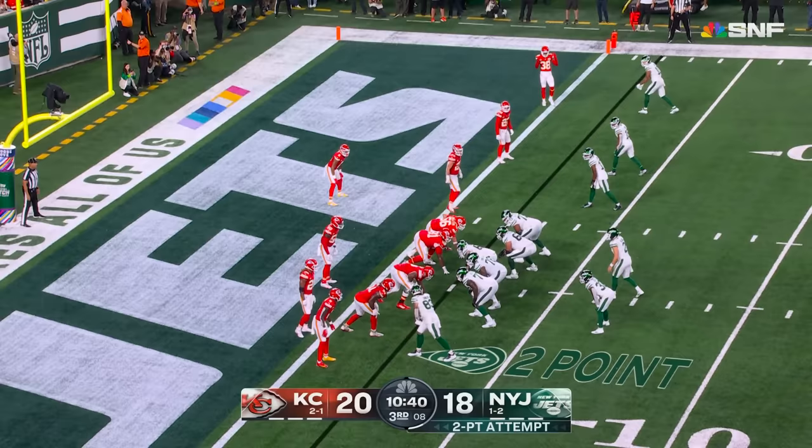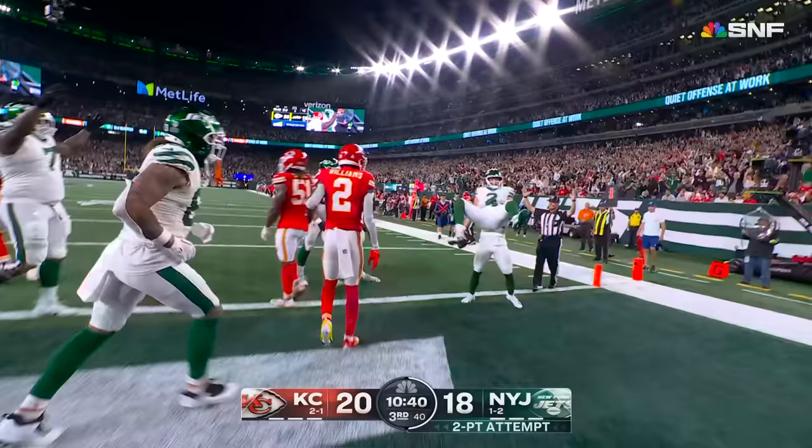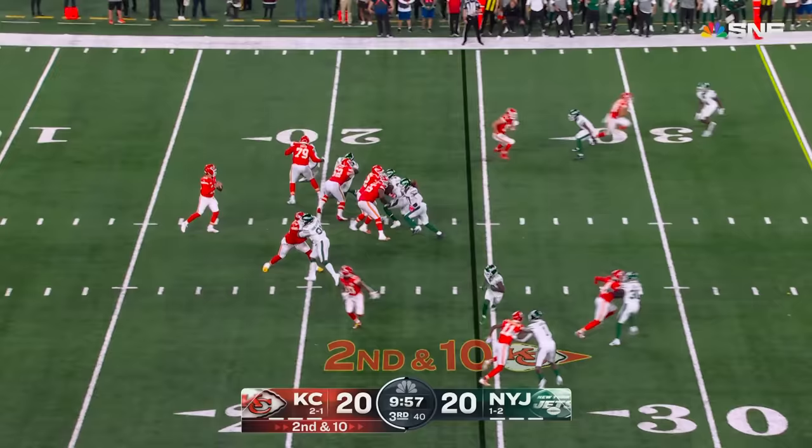For the two, bouncing outside, got there! Tie game!